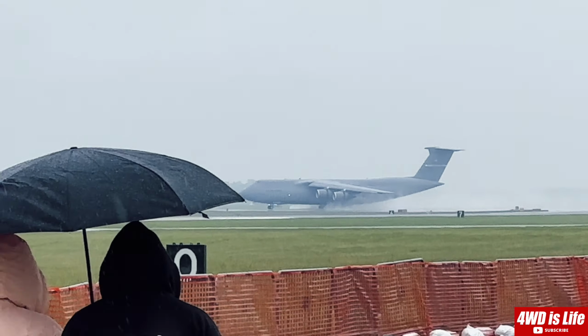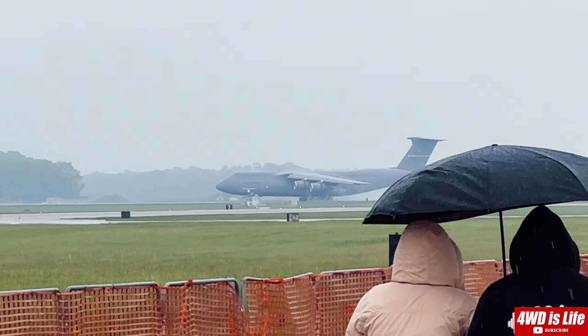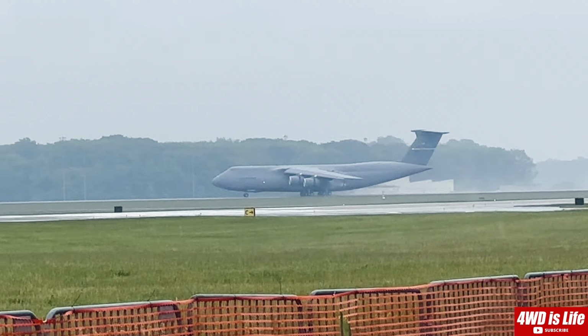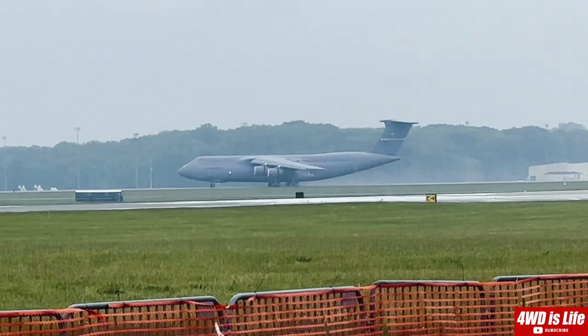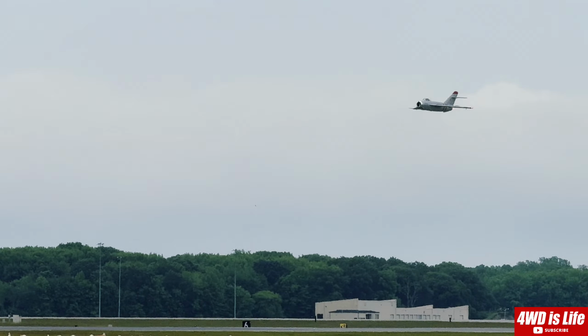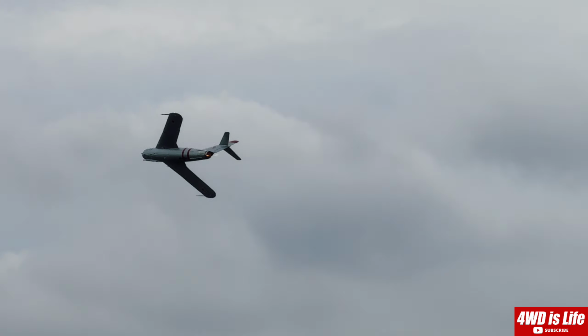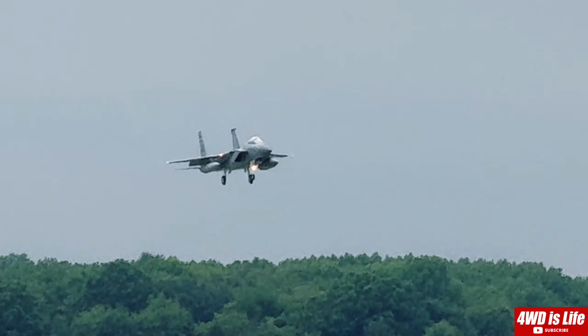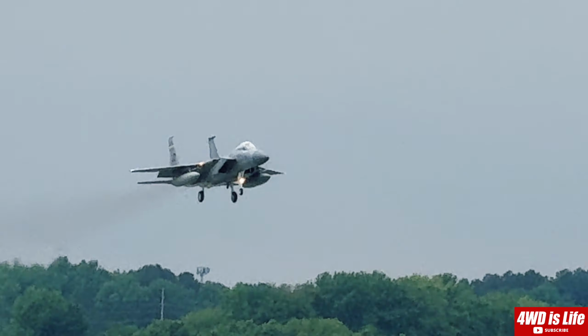And this is such a once-in-a-lifetime opportunity for an aviation fan like myself to witness and experience the sheer sound, the sheer speed, and the sheer excitement of being so close to the planes of my dreams, such as the F-15 Eagle, F-35, P-51, etc.